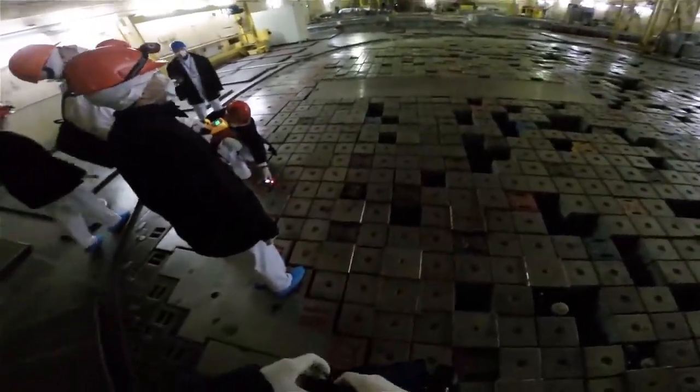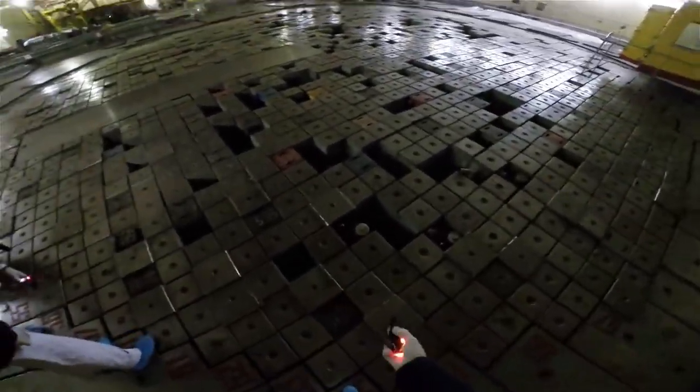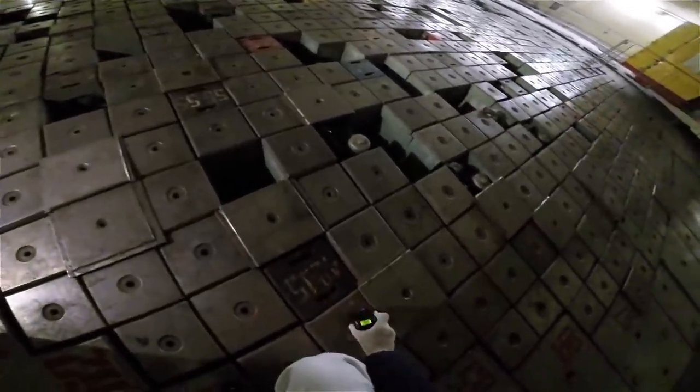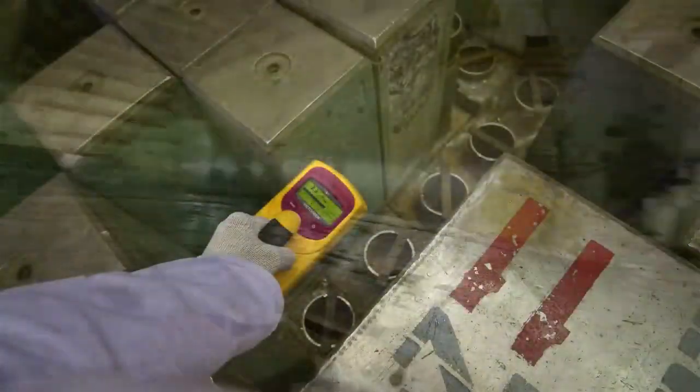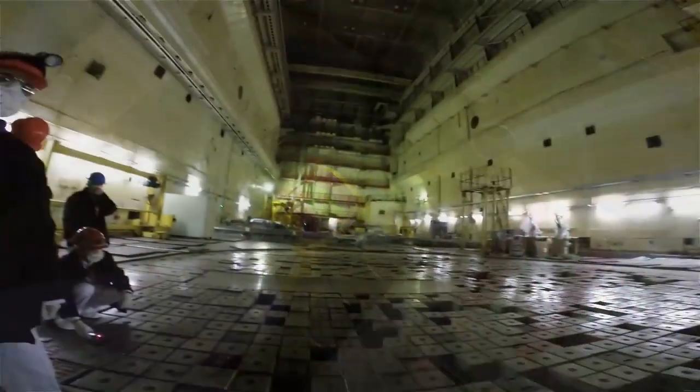The reactor is empty right now. There's no fuel. It's all been taken out, and there's also no water. So actually there is a little bit of radiation up here, and it's due to radioactive material down in the channels, and the radiation is streaming up through the empty channels and up to the fueling face where we are now.